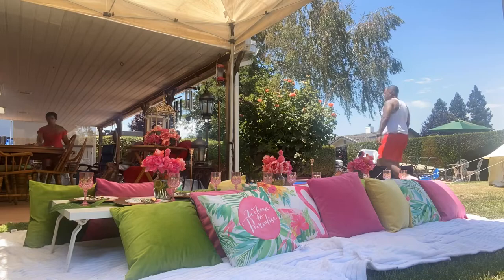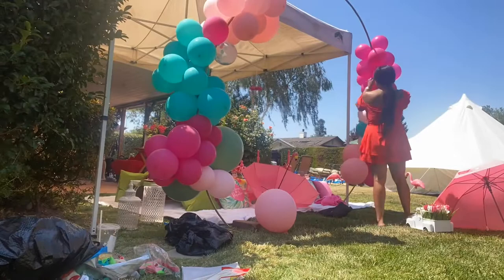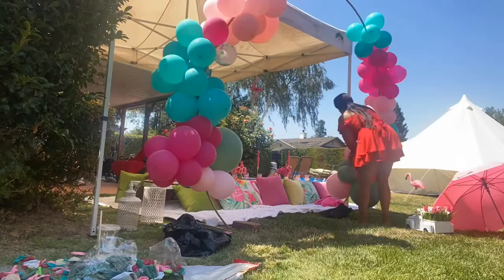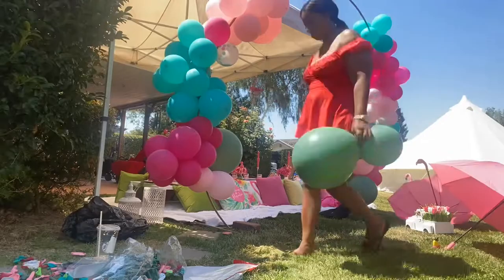And here I am doing my balloon garland. I love the pretty colors. I mean, this one was just a happy all-together picnic for me. And can you imagine? She's turning 90. How blessed is that? This was definitely a pleasure. One of my best picnics ever that I really enjoyed the setup and my time. So you guys, pay attention.